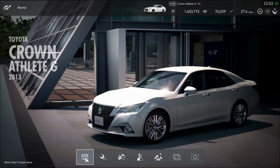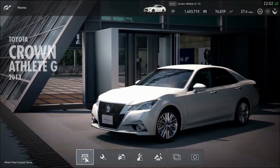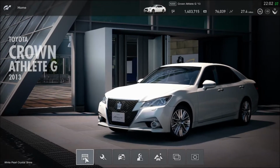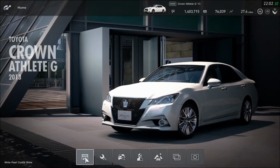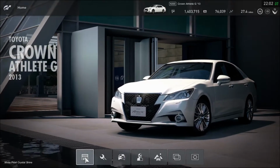The Toyota Crown Athlete G was Toyota's finest luxury sedan, designed in 2013. It was added to the game for the first time as part of the December 2019 update. For this custom race on Gran Turismo Sport, I'm about to try this vehicle out for a spin.